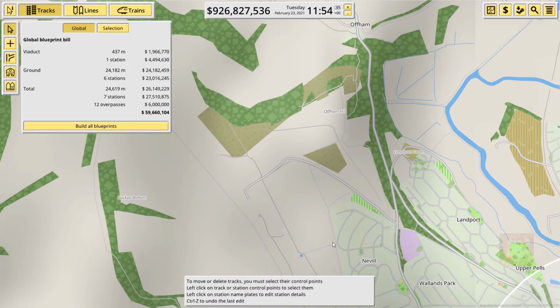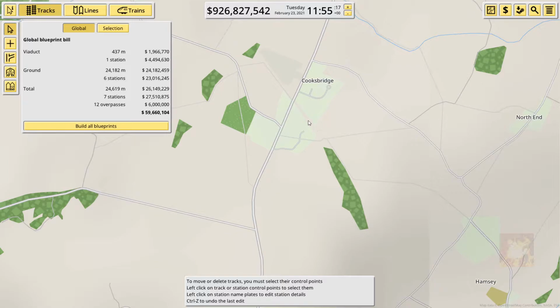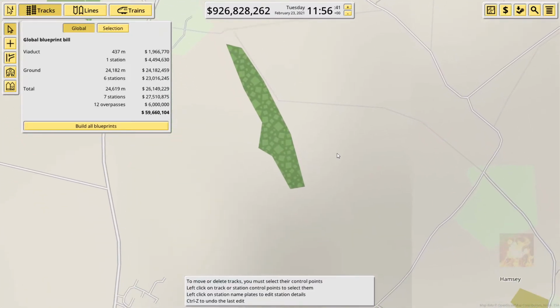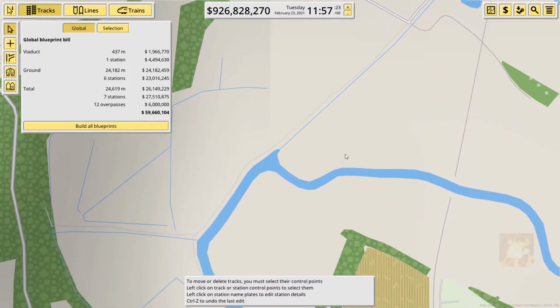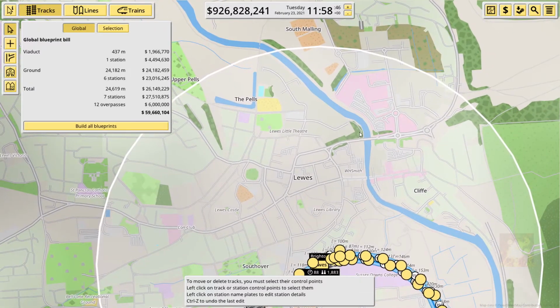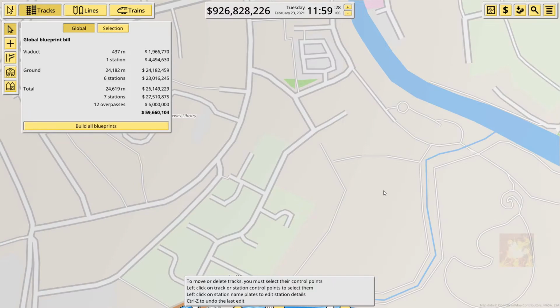Just got to look. Let's have a look. I know it goes to Cooksbridge. So there's the line from Cooksbridge. Can you see that? That's the station. So I think the line goes here. It's only a single track line. And it travels down over the Lewes and here again. Can you see that? And here.